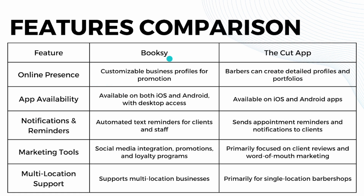For app availability, Booksy is available on both iOS and Android with desktop access. For The Cut, it's available on iOS and Android apps, but I think they don't have a website. You can't use it on the website.